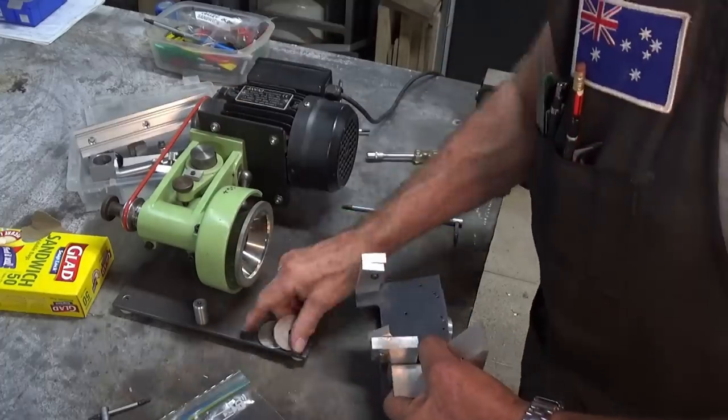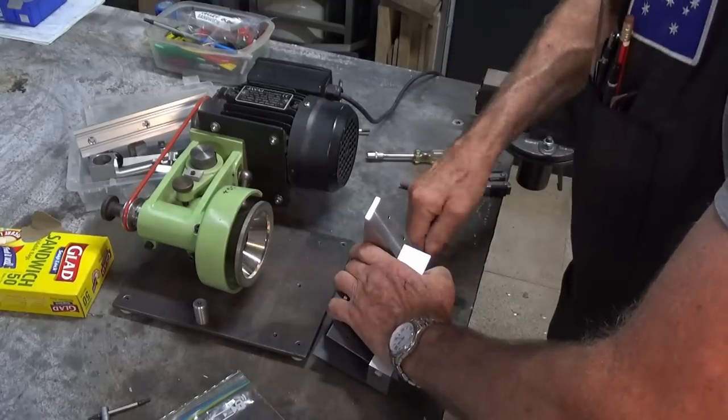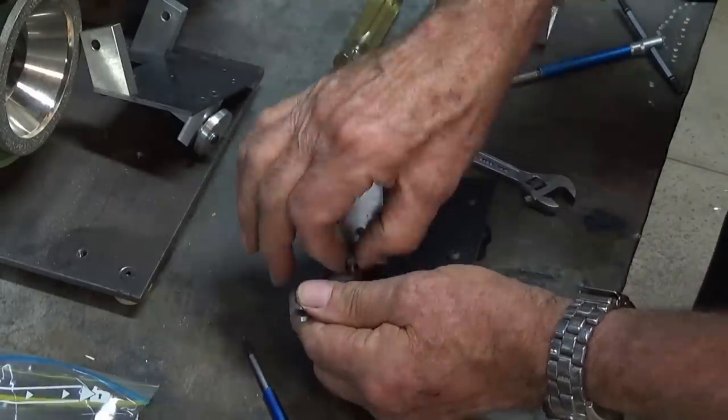Now, most of the fasteners don't need any sort of metal finishing at all, so it's really just storing them temporarily. But all of the metal parts were then sorted into groups that will take either parkerising, powder coating, or anodising.